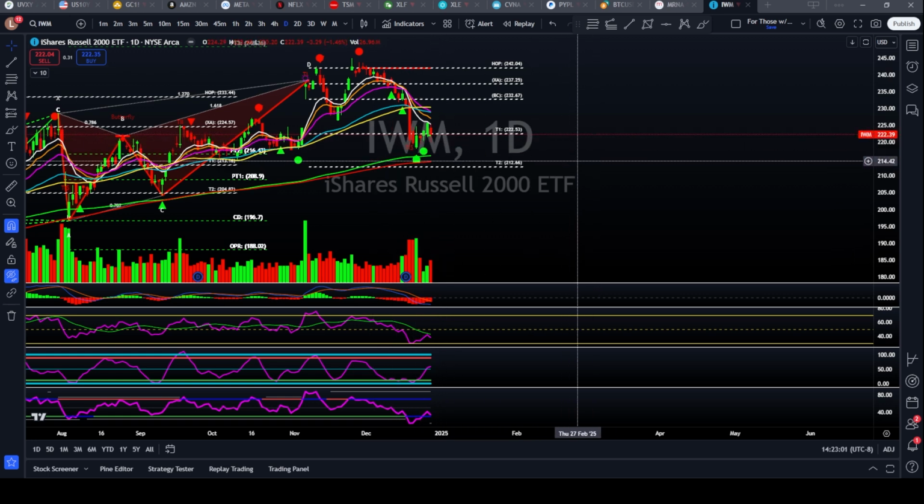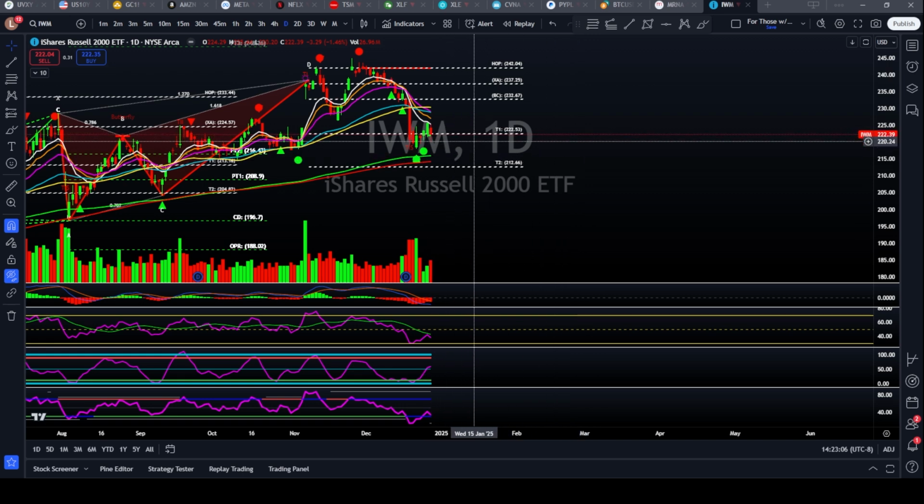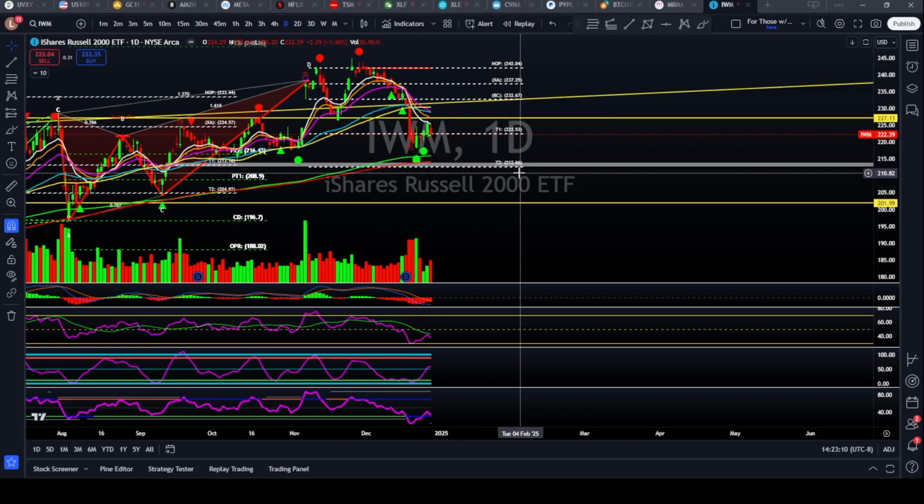So the next levels I'd be watching out for with this harmonic pattern, if it doesn't reclaim target 1 minimum, then you're going to maybe come down here for the full completion at target 2, where you also do have a gap to fill there around 208.41. T2 is at 212.61, which would be ultimately a close below the 200 SMA.